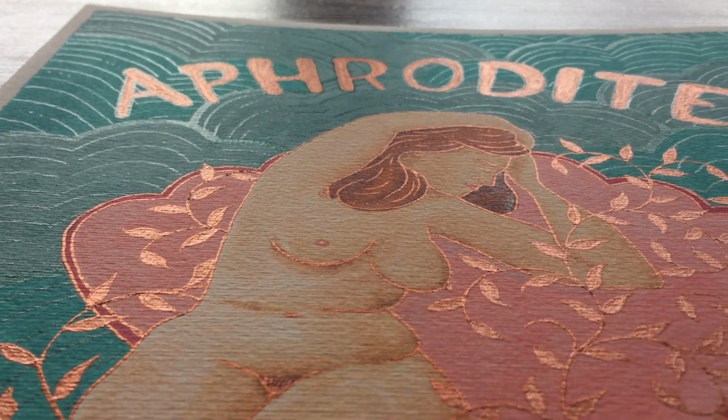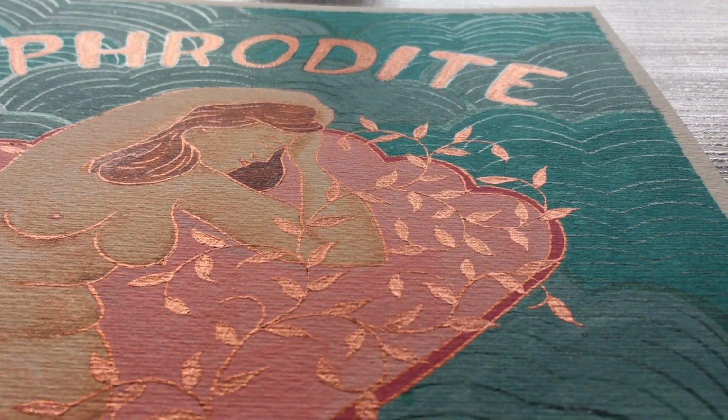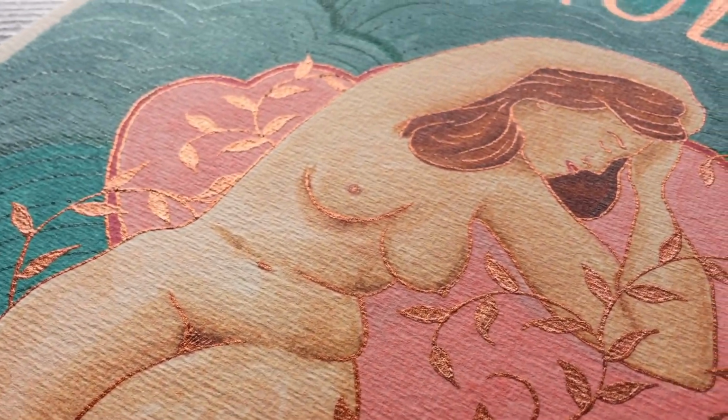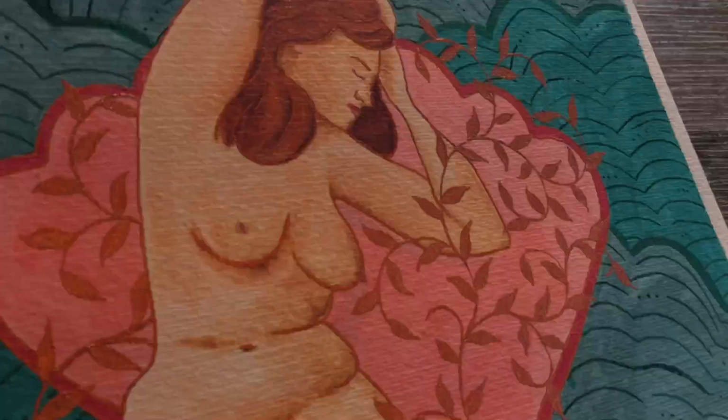And I am a big fan of how these metallic inks look on top of the paper, because they sit on top, they don't completely absorb, and they've got that lovely sheen to them, of course. But also the other liquid ink sits on top of the Copic markers as well, so you get a little bit of shimmer and shine, which is super exciting.